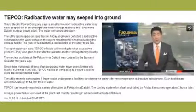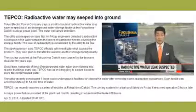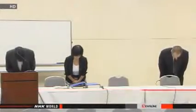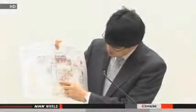Engineers working on the cleanup at the Fukushima Daiichi nuclear power plant have hit another snag. They say radioactive water may have seeped out of a storage pond. A spokesperson for Tokyo Electric Power Company said engineers detected strontium on the wall of the pond outside a waterproof sheet. He said the level of radioactivity is low.